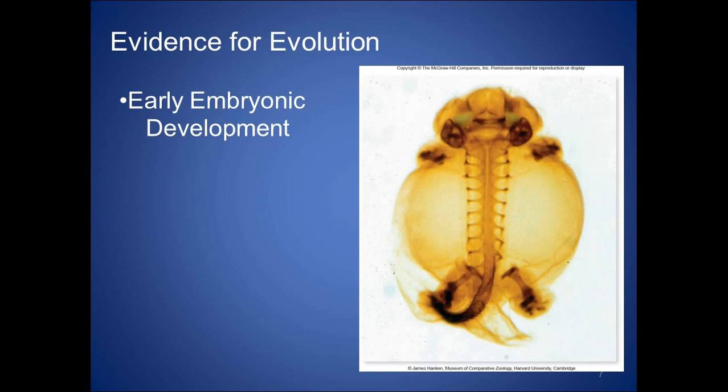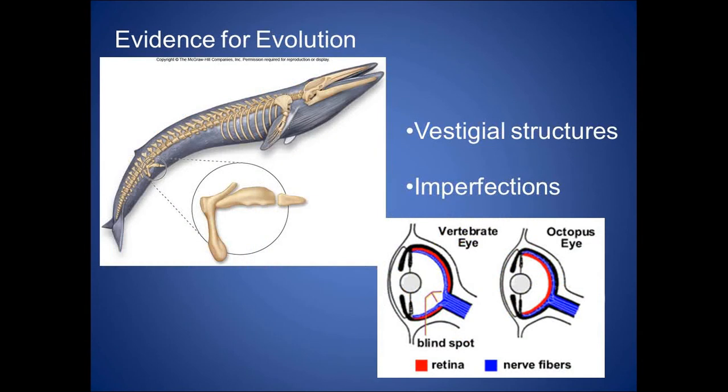All vertebrates, including humans, also have tails early in their embryonic development. Those tails will shrink as the embryo develops, but they still remain as our tailbone. Another type of evidence is vestigial structures. Vestigial structures have no apparent function, but resemble structures from an ancestor.